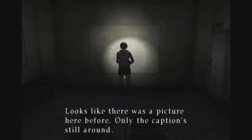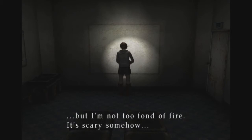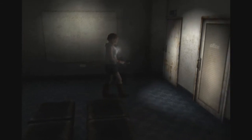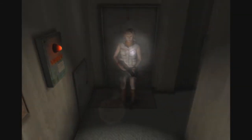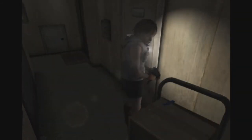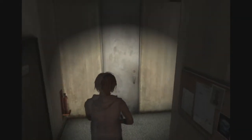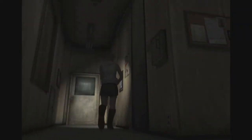Looks like there is a picture here before, only the caption's still around. Flame purifies all. Flame, eh? Well, I don't know what kind of picture used to be here, but I'm not too fond of fire. It's scary somehow. I wonder why that is. So we can head through here. And can we go this way? There's the office door. So can't go this way. There's a door there. I'm gonna go in a second. But over here we can get, very useful, the screwdriver, which we'll be able to use to crack open that little door, or that little drawer.